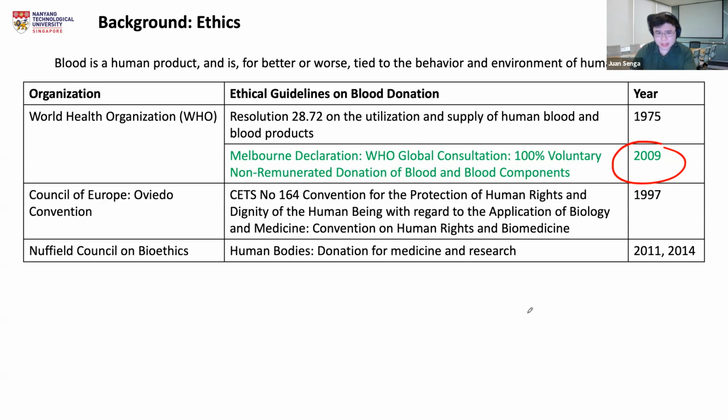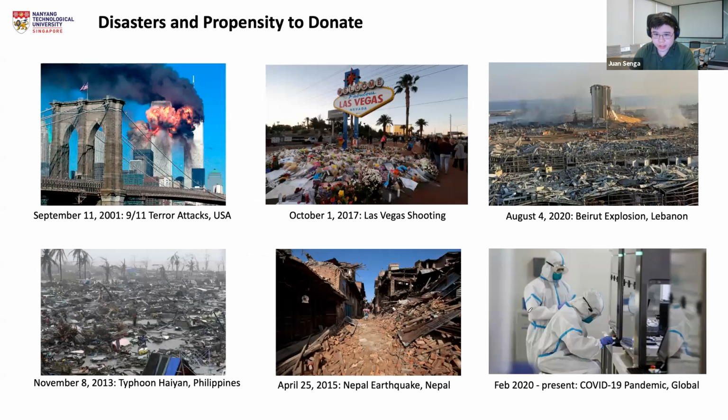But when you have all of these conventions and declarations, they only considered blood donation from the perspective of peacetime, meaning there are no disasters, no pandemics, no disruptions. But if we look at the situation that we have globally over the past couple of years, there have been a variety of disasters, and more recently, actually up until the present, there's the COVID-19 pandemic.